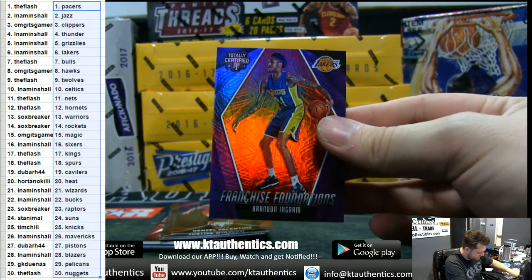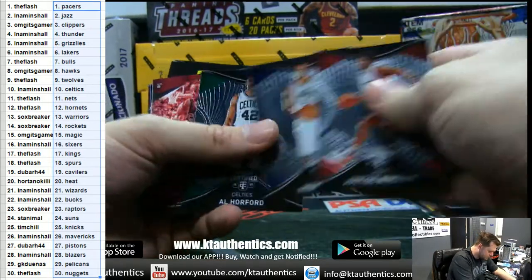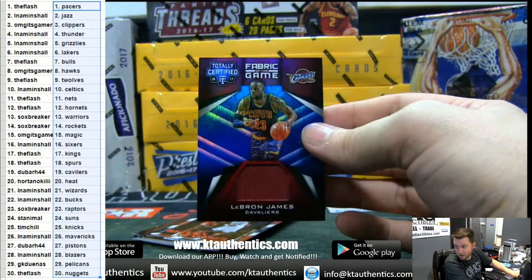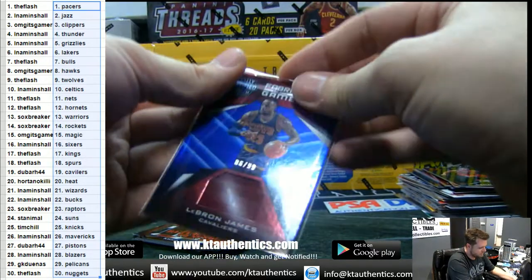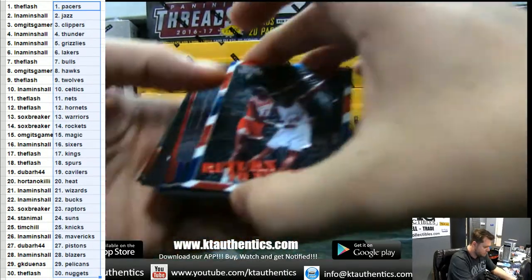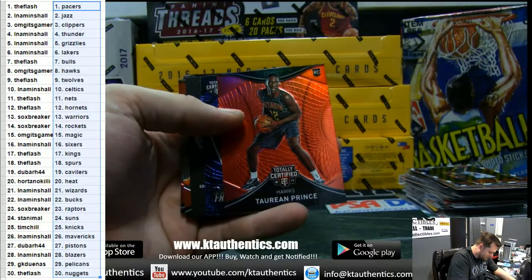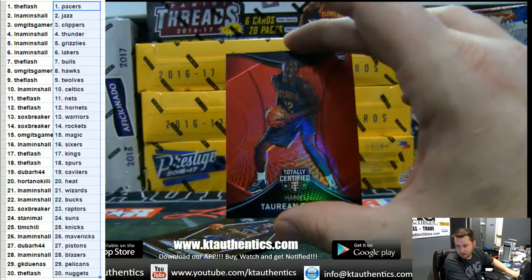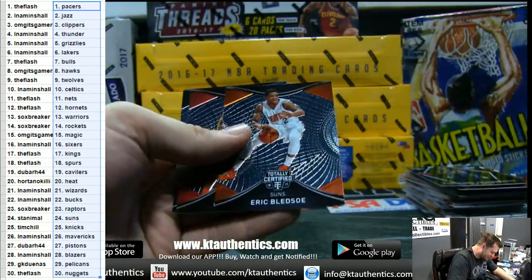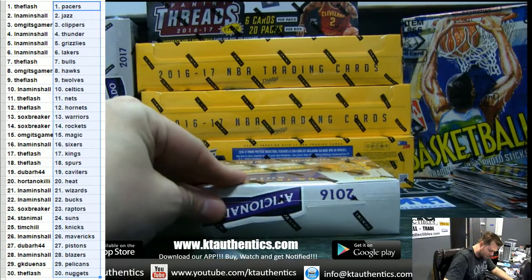/199, Franchise Foundations, Brandon Ingram for Lonnie and the Lakers. Denzel rookie. LeBron James, 6/99 for Dubar, Fabric of the Game. Return to sender, Manute Bol for the 76ers. And Taron Prince for the Hawks at a 199. Mike Conley. And that was that box. Let's go to Aficionado. I feel something good coming out of the Aficionado.